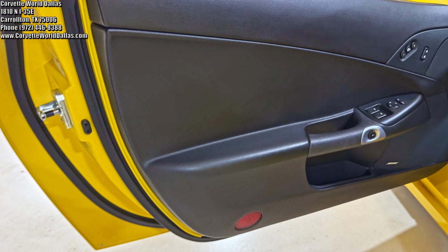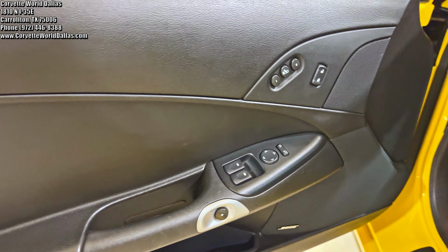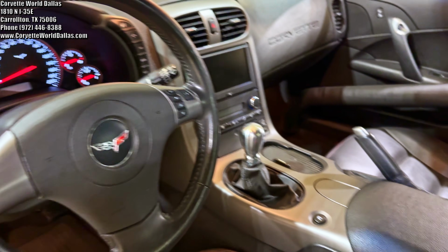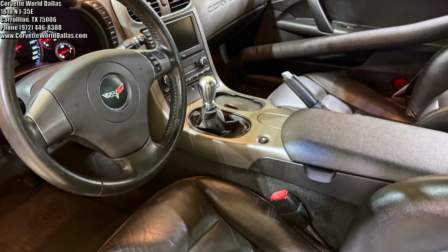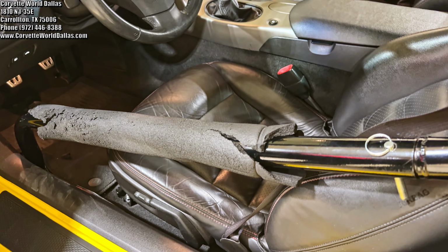All right, so this is a 2LZ, so we do have the Bose Premium Sound, the memory seats, heads-up display, the tilt and telescopic steering, and of course the telescopic power. And of course the 6-speed manual is standard, as you can see there, but that is not a stock shifter. We do have the DVD navigation and the normal seats with the red stitching.